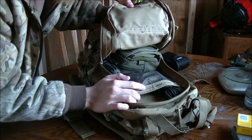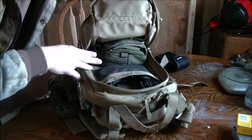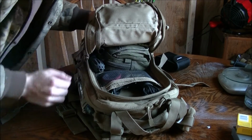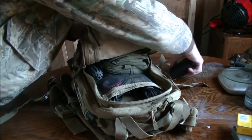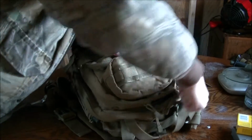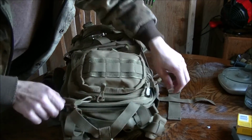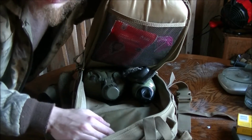As you can see here, it's got a lot of room in this pocket right here. A surprising amount. So, put this back in here, put it back up. And then we go into the main compartment, which, as you can see, it's quite roomy.